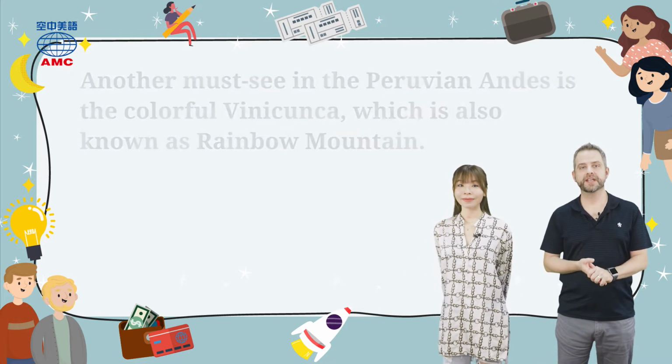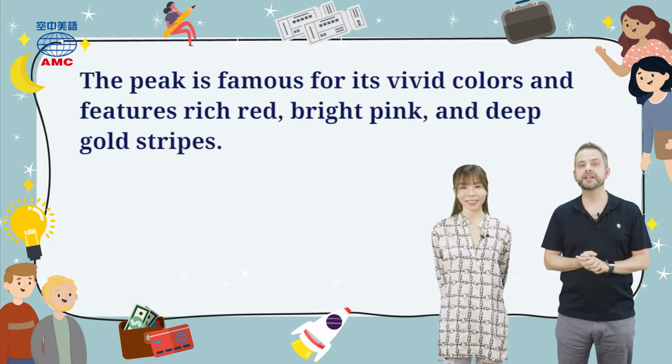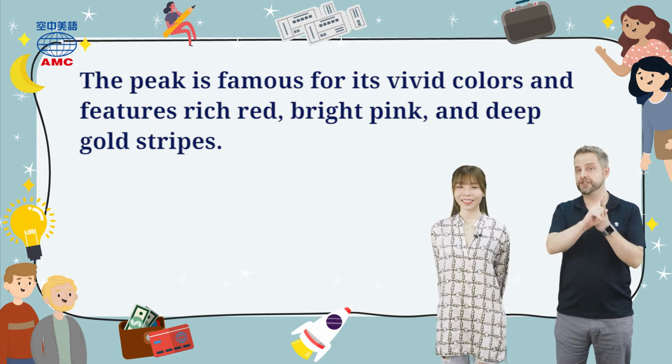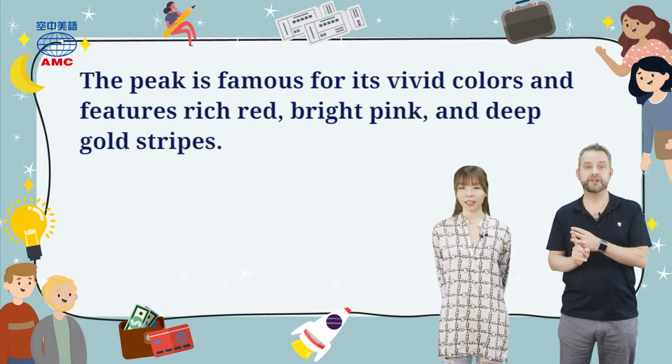So why is this mountain called Rainbow Mountain? Well, yeah, why is it known as that? The article says the peak, so that's the kind of top bit of the mountain, the peak is famous for its vivid colors and features rich red, bright pink, and deep gold stripes.